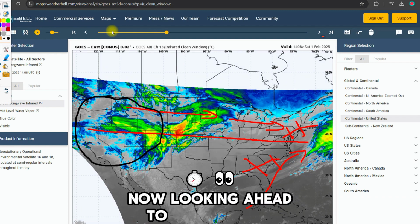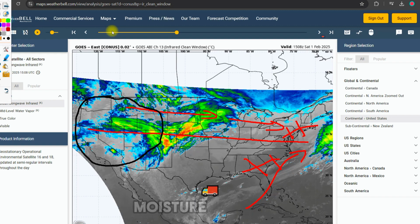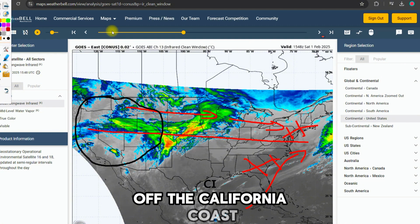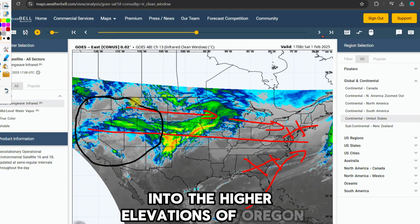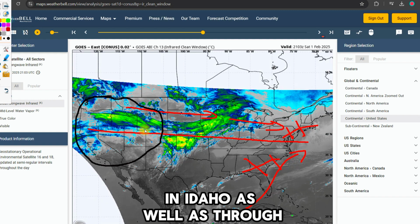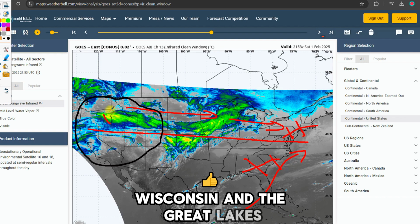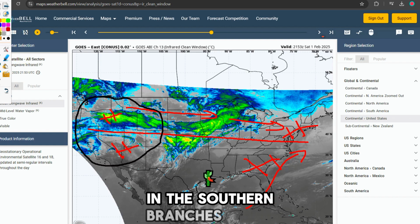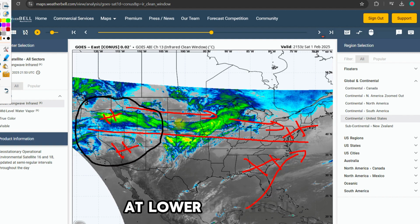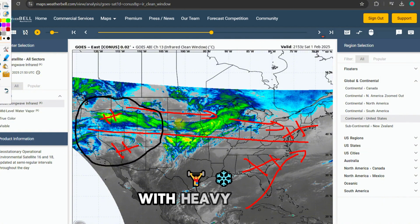Now, looking ahead to February 3rd, right after Groundhog Day, we'll see the conveyor belt of moisture moving in off the California coast. This will push heavier snow inland into the higher elevations of Oregon and Idaho, as well as through the Dakotas and into northern Minnesota, Wisconsin, and the Great Lakes. This will be our first winter storm with heavy rain in the southern branches of the jet stream at lower elevations and major impacts in the higher elevations with heavy snow.